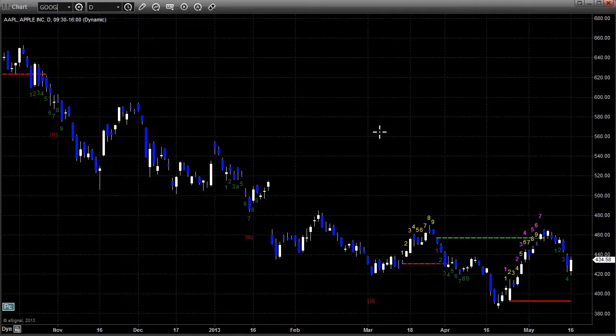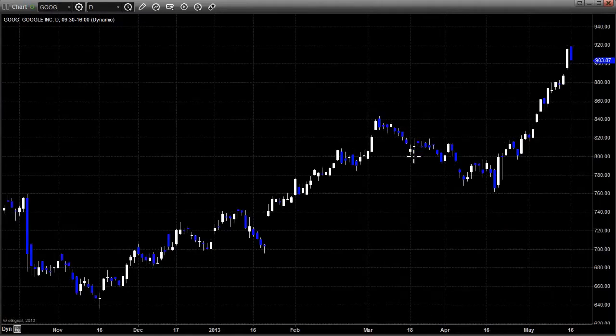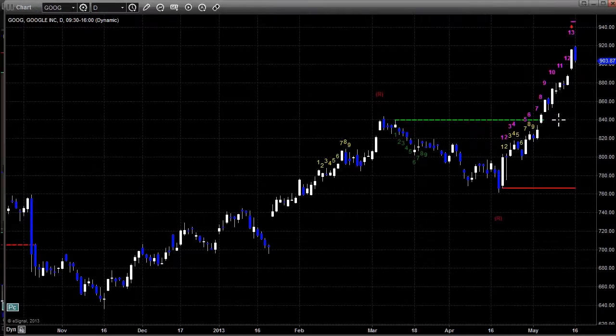And Google, which had their developers conference this week, gapped up. It does have a 13 sell signal in place from the Comer right up here, and you can see the pink risk line way up around 945 from that sell signal. So there's a lot of room between the current price and the sell. To get the confirmed sell, you'd really like to see it break under the 10 EMA on that chart.